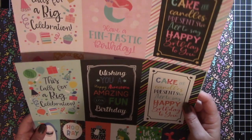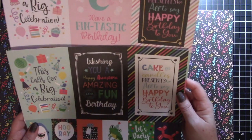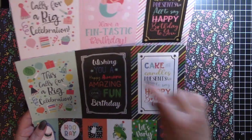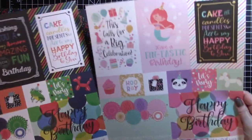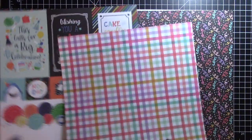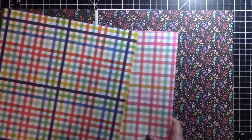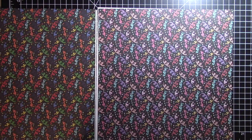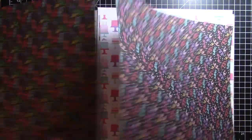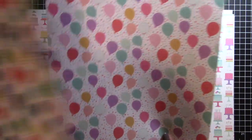Cake and candles, presents too. All to say happy birthday to you. And a lot of them are pretty much similar, but yet in the different color schemes. And we have the plaids on the back. And I like these. These are pretty. The confetti. That would be good for New Year's too. And I like the balloons too.